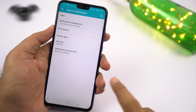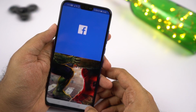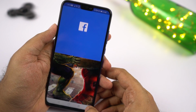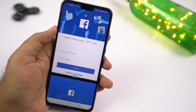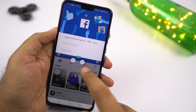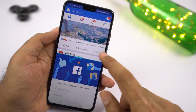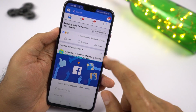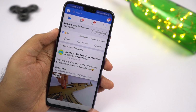Next we have App Twin. Now this feature allows you to use 2 instances of the same application on the same phone. Let's say you have 2 WhatsApp numbers or 2 WhatsApp accounts or 2 Facebook accounts and you want to use them on the same phone, then you can do it using this feature. In the same way, we can have 2 WeChat accounts, 2 Instagram accounts, and so on. It's a really nice feature, but right now we can only use it for limited applications. Like if you want to use 2 Paytm accounts on the same phone, we still can't do it.